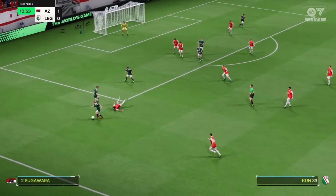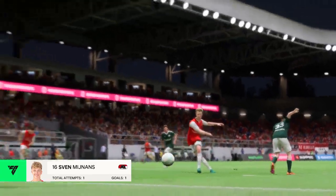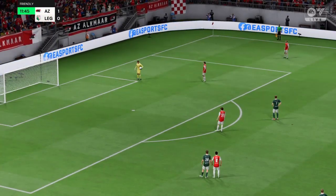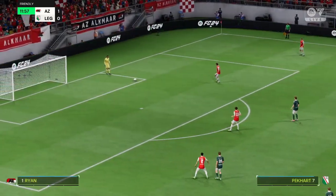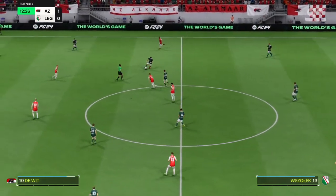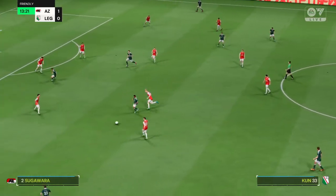Now, can he get the cross in? Oh, great work. What's next? Cuts it back. And you can feel the frustration after that. He got all of it, but it's nowhere near. And able to come away with the ball. Still going here.